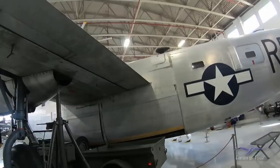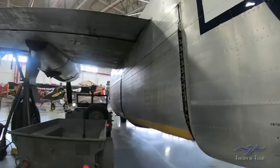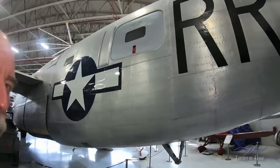Kind of unique bomb doors, you know. They don't open like a B-17 or most bombers, where they just flap open like this. They actually roll down on the sides there. This airplane has never been restored. It has been IRAN'd, which means inspect and repair as necessary.